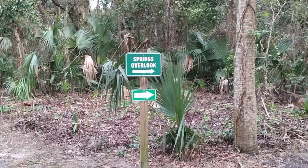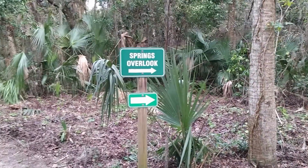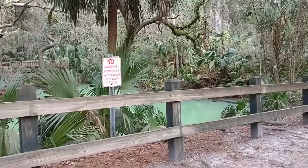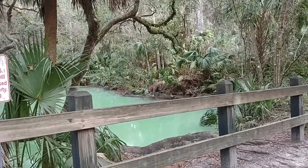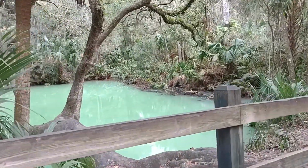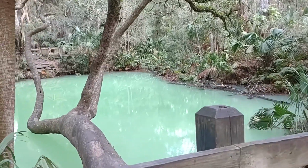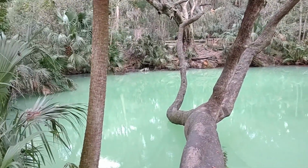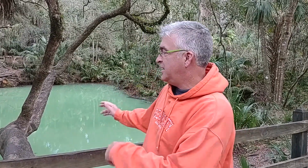So we're looking for the green springs, and I think we found it. It's pretty obvious. Look at that color. I was afraid it wouldn't be colorful today because the sun's already down a little bit, but check this out. Isn't this awesome? Do not adjust the color on your phone. This is natural.